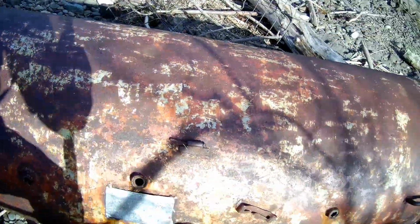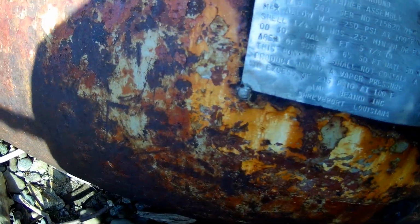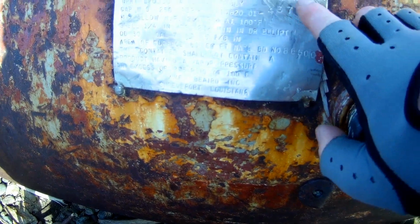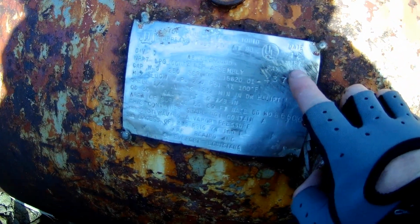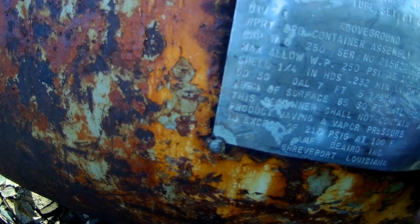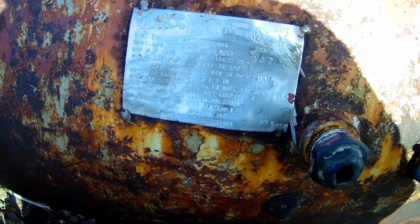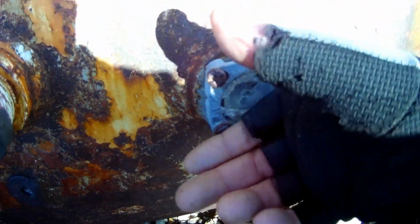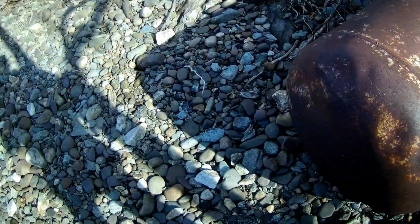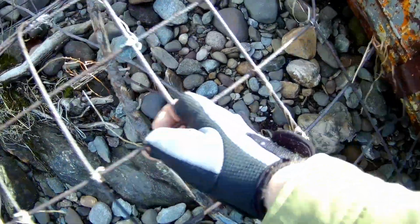It's got a little tag on it. It says filling when liquid, Shreveport, Louisiana. This was made in 1971, December of 1971. It says above ground container for, I can't quite make out what this would be used for. Has a pressure gauge here, so maybe natural gas or something. It's big. I don't know how it got here. It's like a giant pill, giant capsule. Used to be mounted right there. Some metal wire.